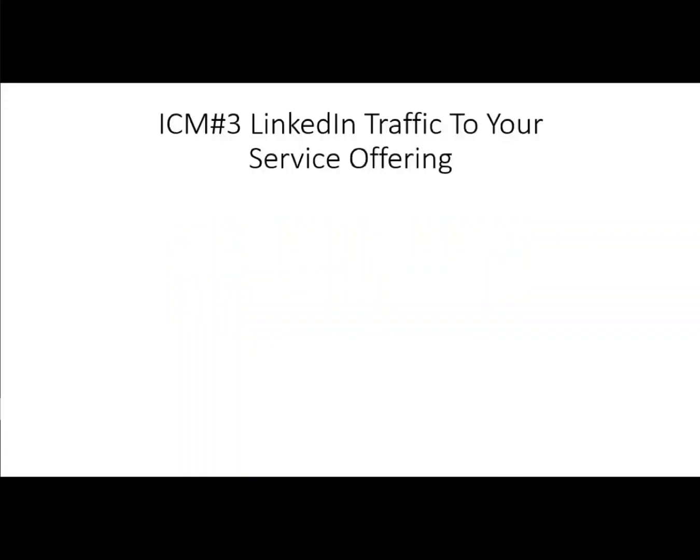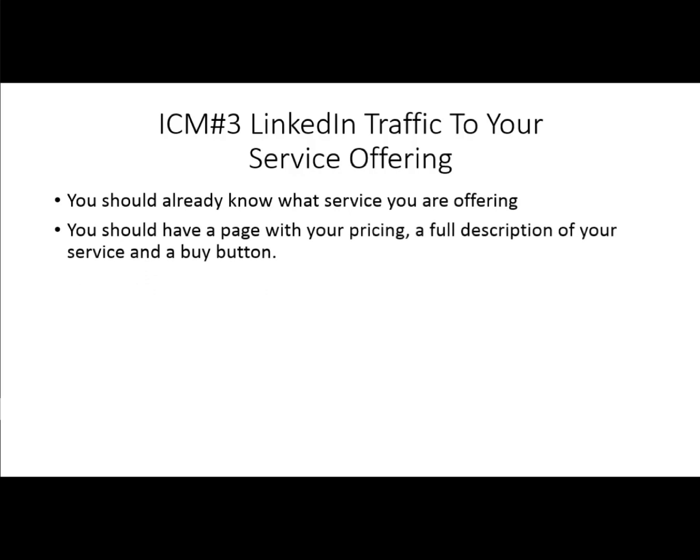Instant Cash Method 3, LinkedIn traffic to your service offering. Now, you should already know what service you're offering. If it's going to be SEO services, article marketing, graphic design, whatever it is, you should already know what service you are going to be offering. You should already have a page with your pricing. And at the very least, you should have a full description of your service and a buy button.